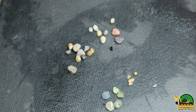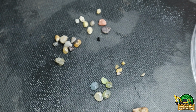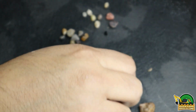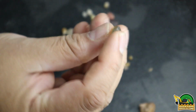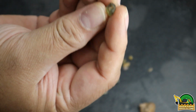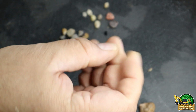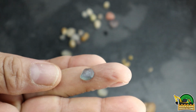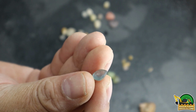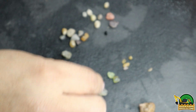All right, so there's what we got. We got a couple of nice little pieces of sapphire here. One of these is a decent size and has some actually nice clarity to it. It doesn't have the greatest of color. It's like a yellowish blue. But there's one of them. This one here has kind of been flattened out by tumbling in the river or wherever it was sitting. But it's kind of scuffed up, but it's got a cool blue tinge to it as well.